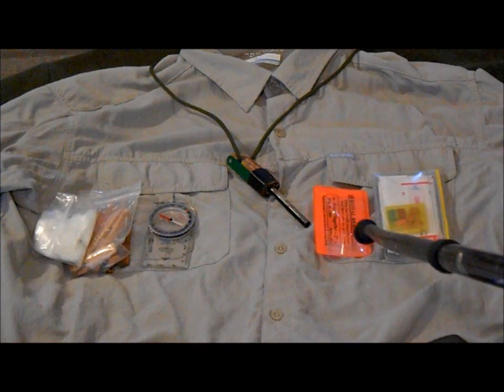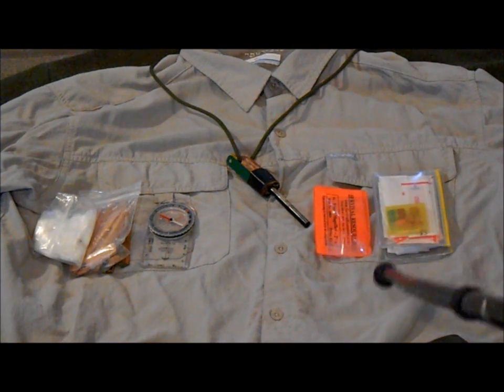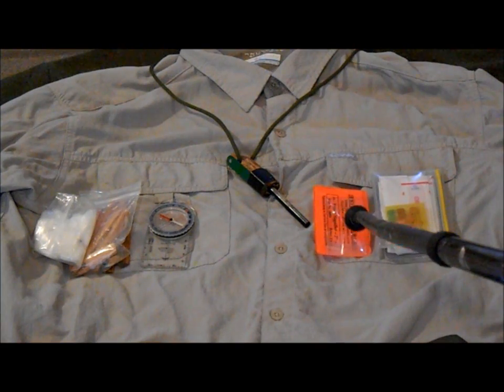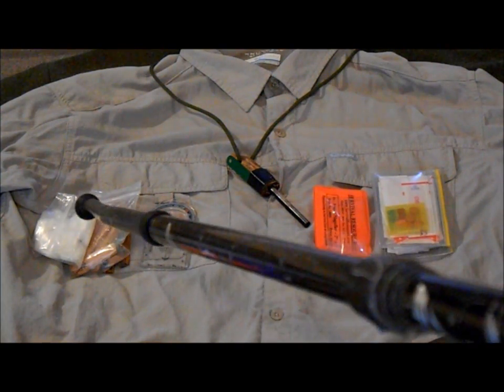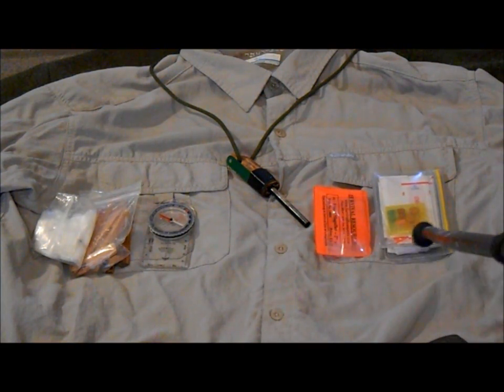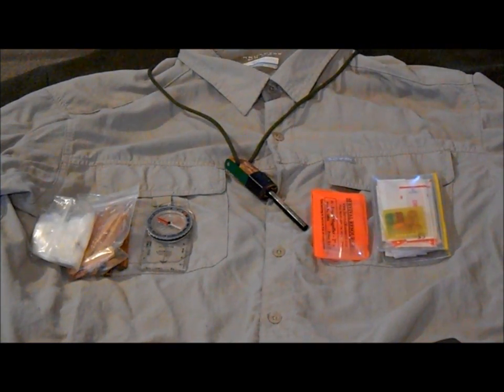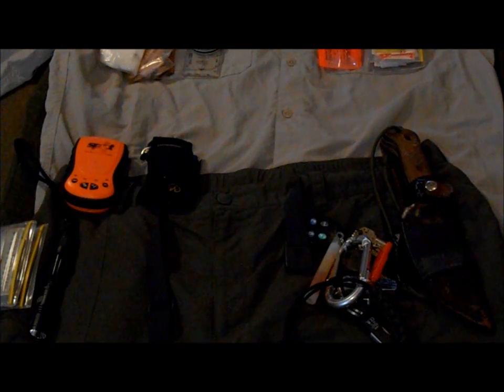I also have over here on the right side pocket a magnifying glass, which I can use for solar ignition to not use up my resources over here. I carry a mini first aid kit, and that's basically what I carry on the top pockets of my shirt at all times.